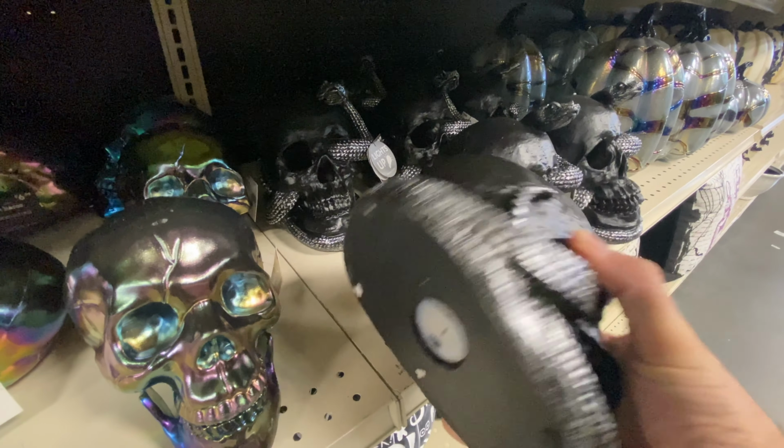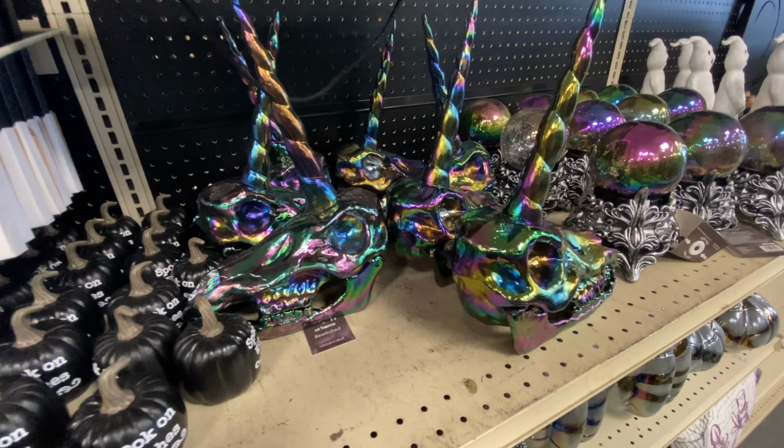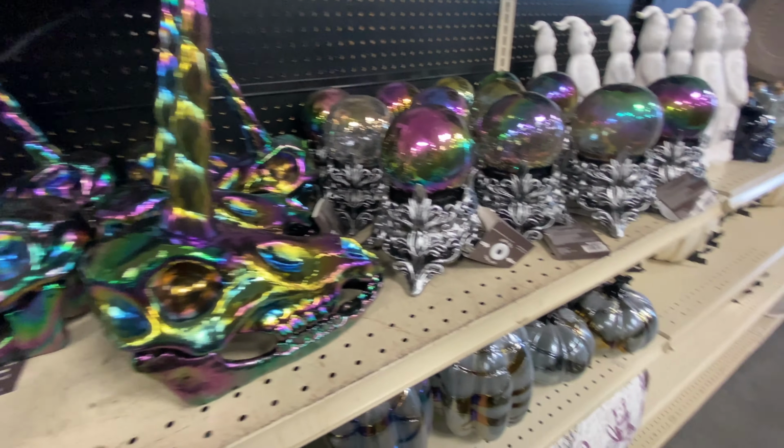It does light up, but it didn't have a try me button, just a battery, so it's probably just a little white light in there. Unicorn. Ugh. We'll move on.